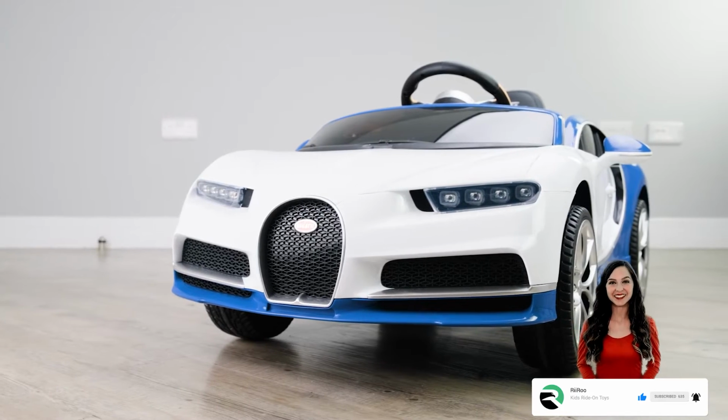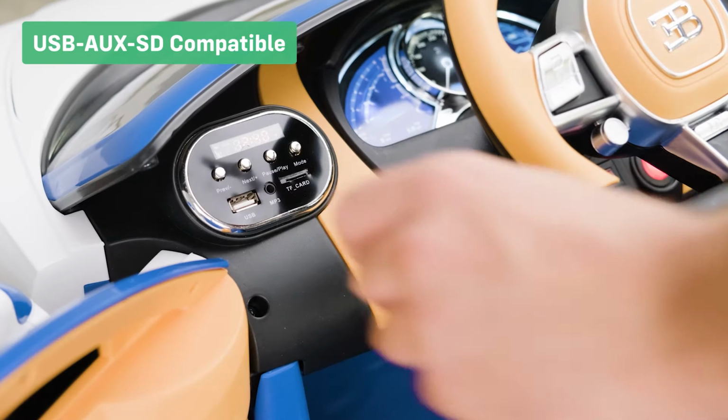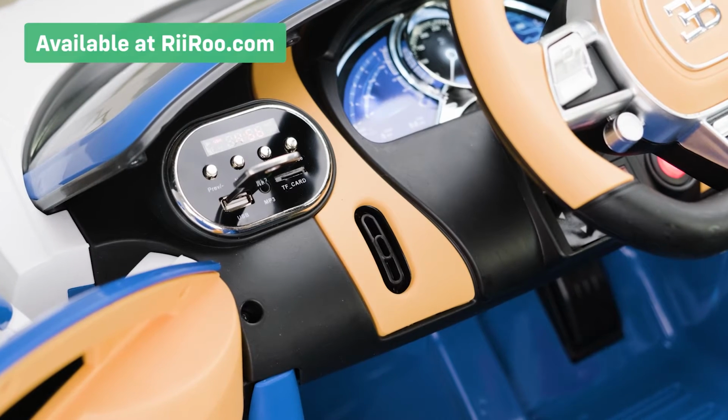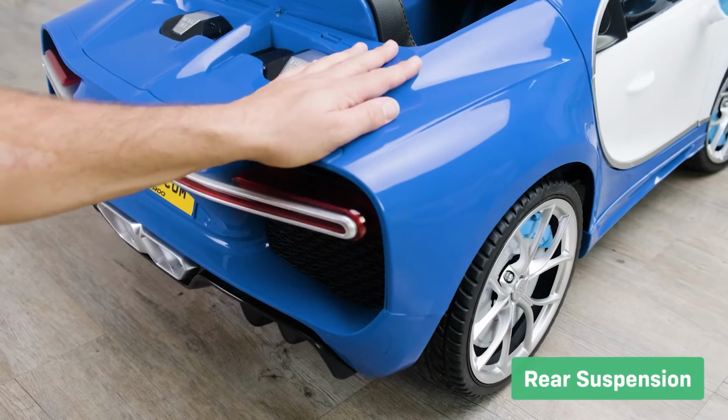Let's take a look at the premium features. We give our customers the option to purchase our key-shaped USB sticks, which are compatible with this ride-on's onboard media player. All-wheel suspension maintains ride comfort.